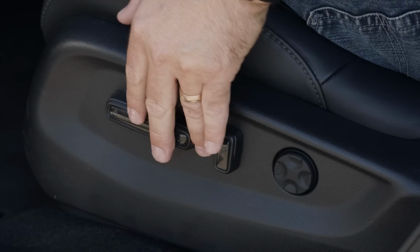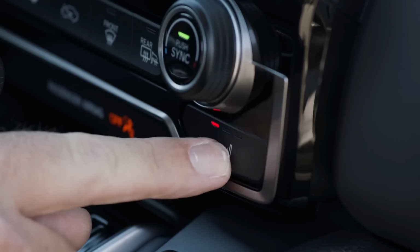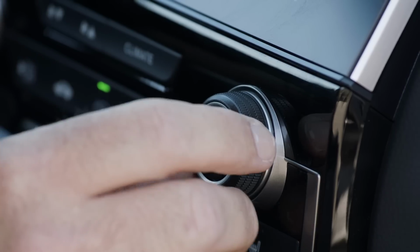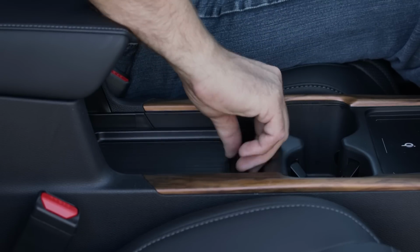The driver gets a 12-way power seat with memory and 3-stage heat. The main gauge cluster is a digital panel that has one of the cleanest interfaces I've ever seen. Dual-zone climate control is also standard at this trim level. The bins provide lots of storage options.